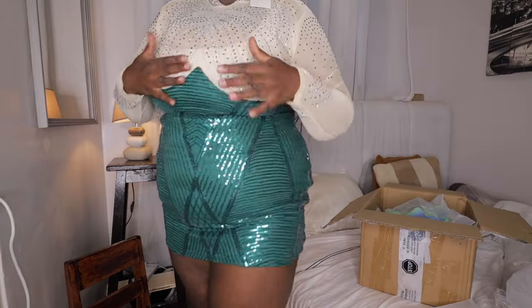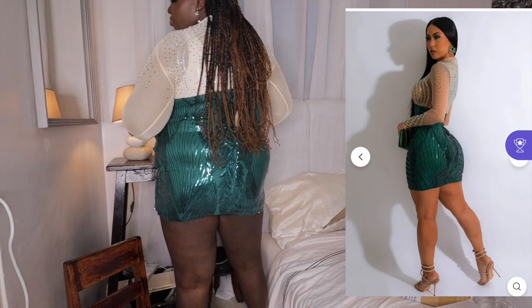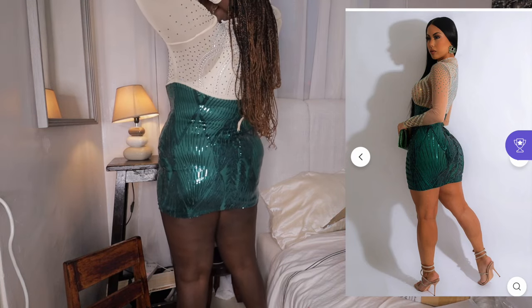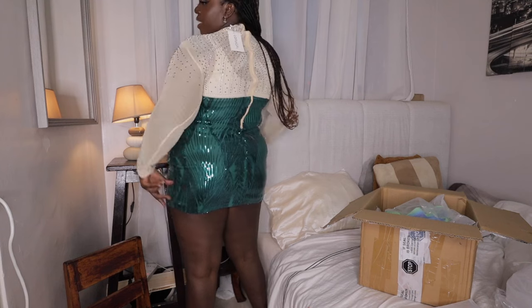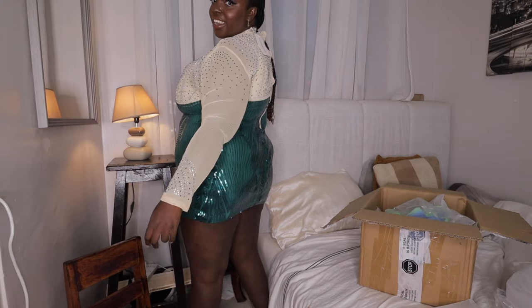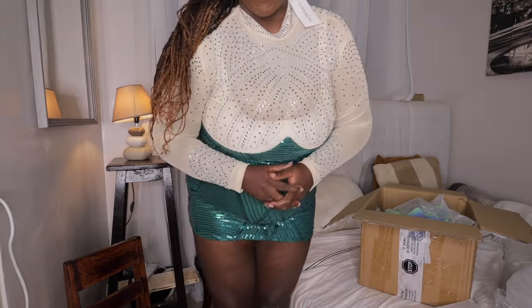I like it. Wow, and it fits me perfectly. Ninanitoka waist. Oh, me to naona. Ninanitoka waist. I like it. I love it.